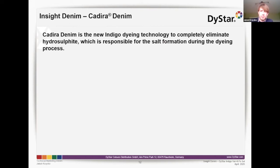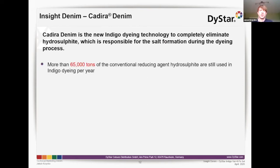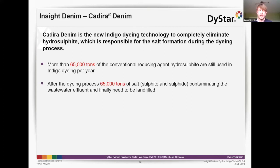Hydrosulfide is the problem because it's responsible for the salt formation during the dyeing process. And we have developed an alternative organic reducing agent that is not forming salts after the dyeing process. The problem here is that still more than 65,000 tons of reducing agent is used in indigo dyeing per year. And after the application, this 65,000 tons ends up as a salt, and this is contaminating the wastewater effluent. And finally, this salt needs to be landfilled.